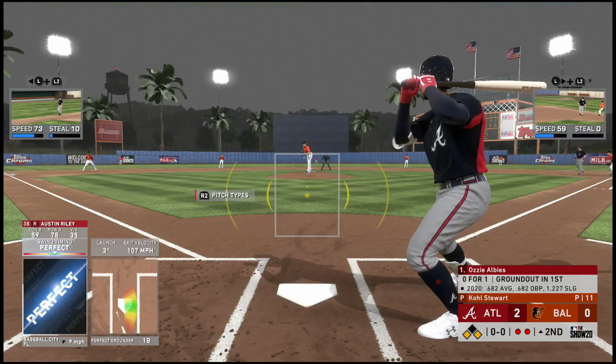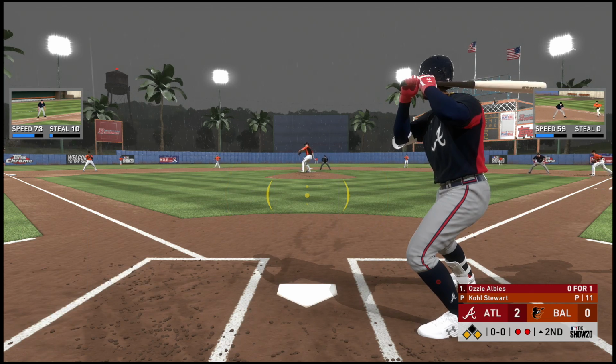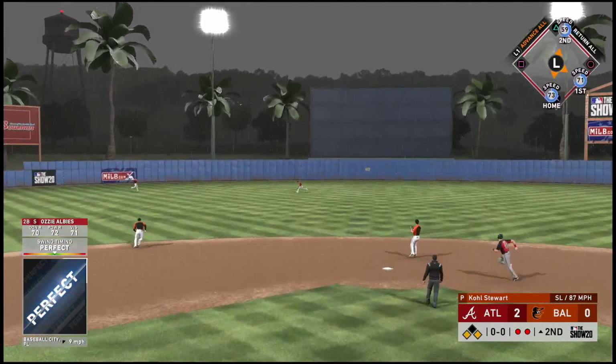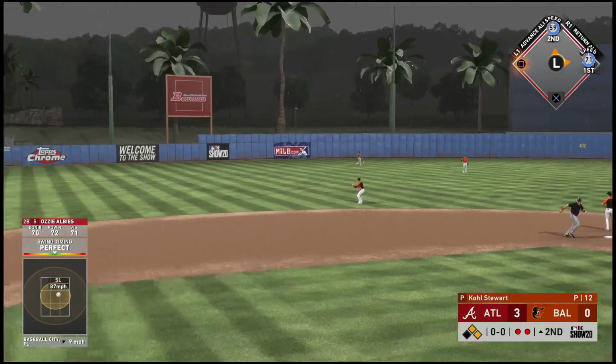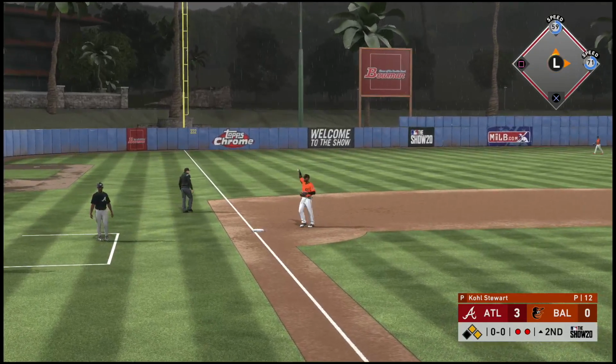The batter, number 1, second baseman, Ozzie Albies. And that'll bring in the former top prospect, Ozzie Albies. Into center field, line drive base hit. And they'll extend their lead even further as the run from third is in to score.